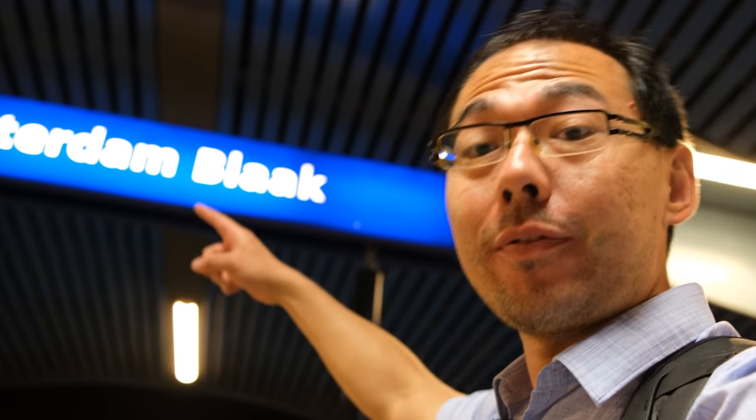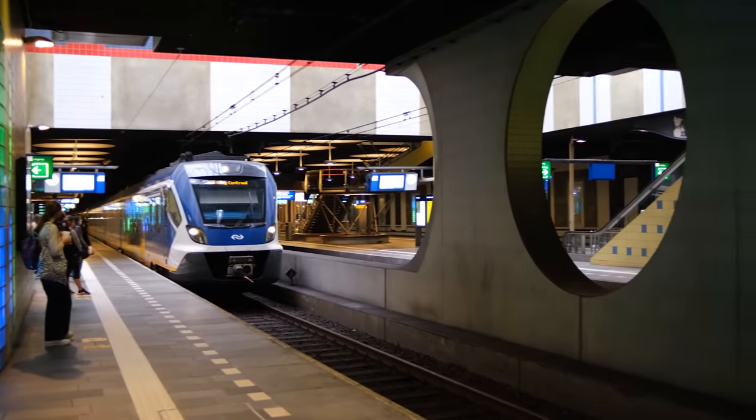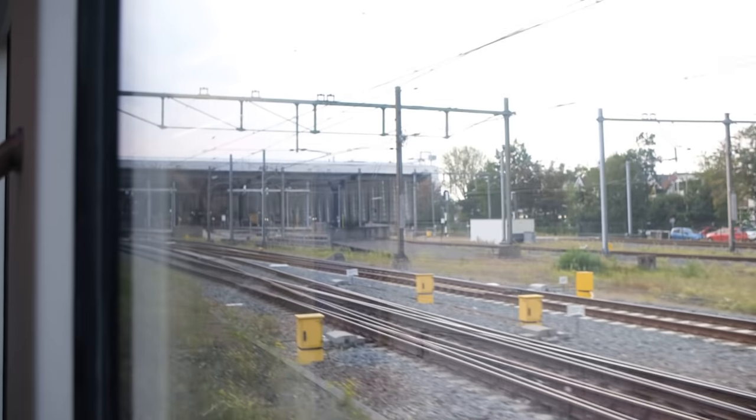To show you the underground tunnels of the Dutch train stations, we're going to finally complete our trip by going from Rotterdam Blaak Station back to Rotterdam Centraal, where we started this trip. And now we are back at the central station of Rotterdam, the Netherlands.